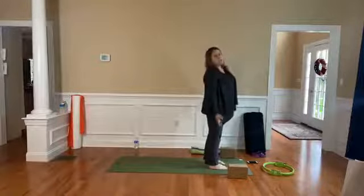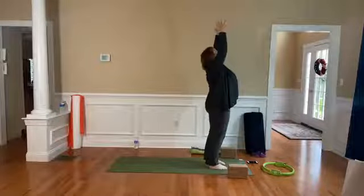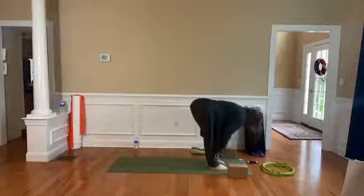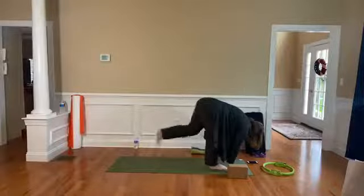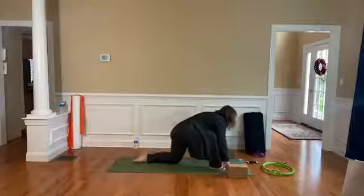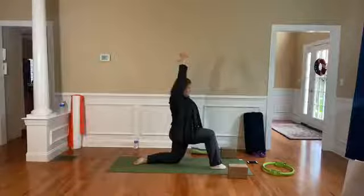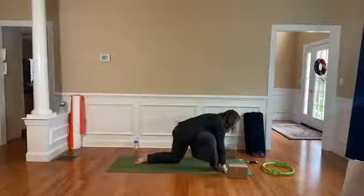So coming up, standing nice and tall at the top of that mat, we'll inhale, reach those arms up. Exhale, sweep those arms down. Heart forward, head forward, fold forward. Now take a giant step back with your right foot. Drop your back knee down, flatten that back foot, and then inhale, sweep your arms up as you allow your hips to sink down. Exhale, sweep those arms down.